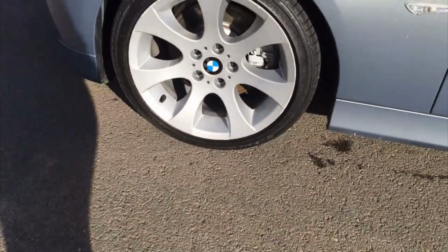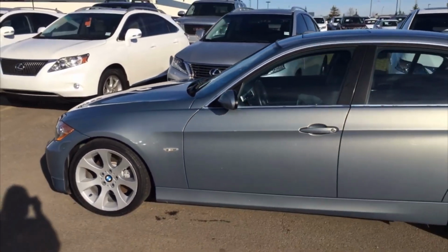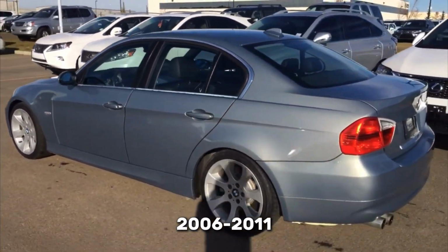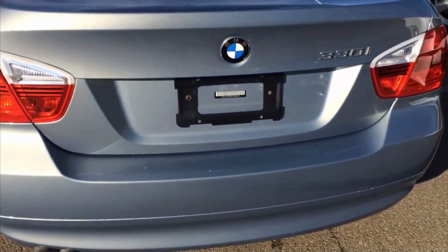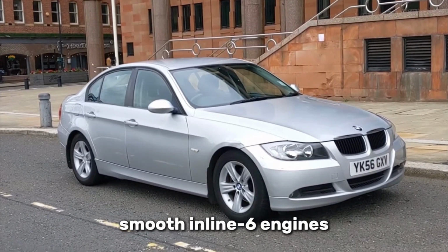2006 to 2011 BMW 3 Series, E90, E91, E92, E93. Now for a car that many aspire to own, a BMW 3 Series, specifically the E90 generation and its variants built from 2006 to 2011. BMWs are known as the ultimate driving machine for a reason. They offer great handling and engaging engines. Many of these came with smooth inline-six engines.